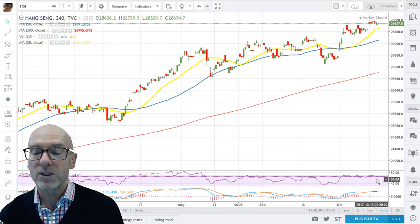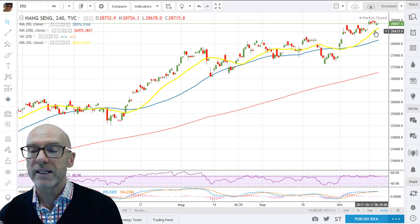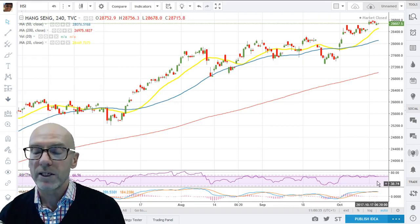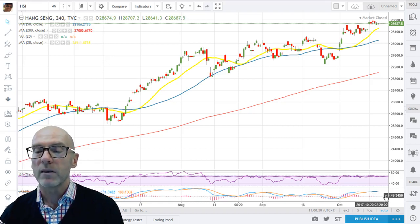Again, momentum is positive, RSI 65.02. However, keep your eye on that. It needs to spike to a new high if we do move up, or we'll get a non-confirmation, and that could be the first sign of a wobble to come. So keep your eye closely on that. MACD short term is still above the long term. Hard to see there, but they're sidelining at the moment, but well above zero.